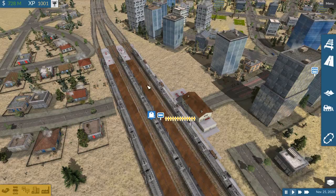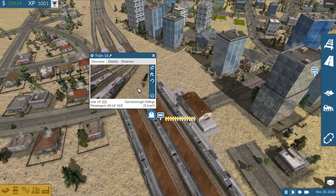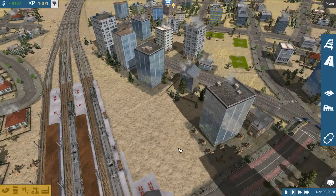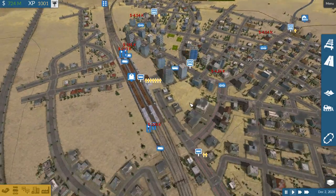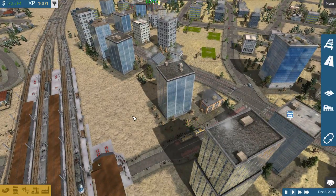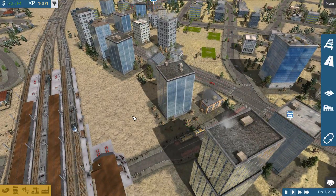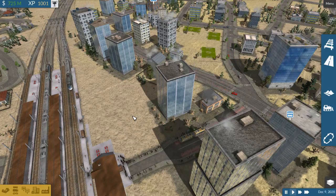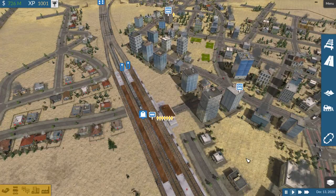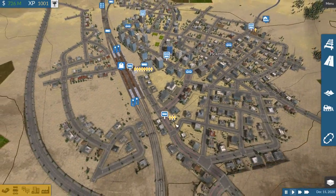Whoa, line 19 is leaving 75 people on the platform? Is that because you're full? No, it's just because they're going the opposite direction. You're line 19? Yeah. Is this place like a transportation hub? Wow, that's a lot of people. That really is impressive.